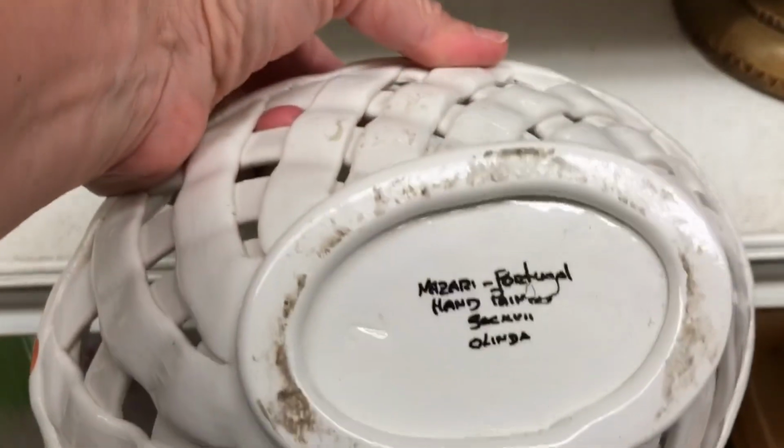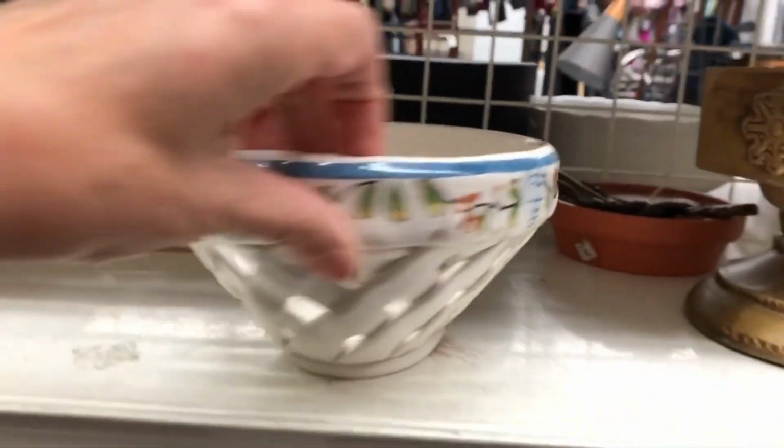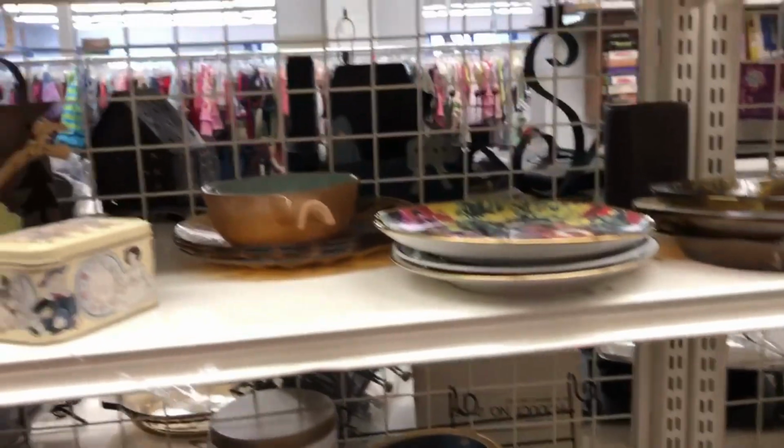I think these basket weave pieces are usually meant as a bread basket or for rolls. I think you put a towel, a tea towel, you line it, and you put warmed bread from the oven. And I think the spaces allow the steam to escape from the warmed rolls. That's my guess.